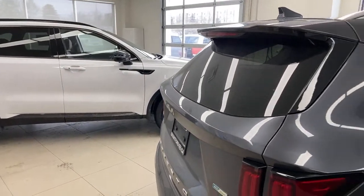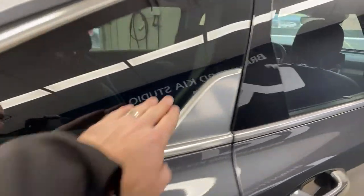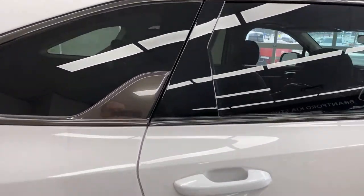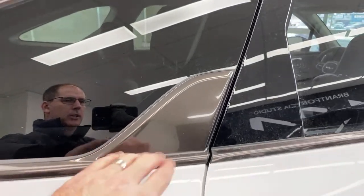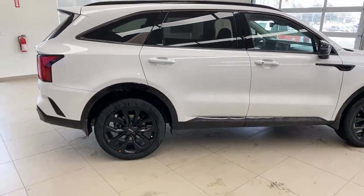Now, interestingly, this here is a more brushed aluminum type look. You can sort of see it down here, where on the other, the gas model, you have a dark chrome kind of look to it, so a little bit tinted. So quite a few visual differences on the sides here.